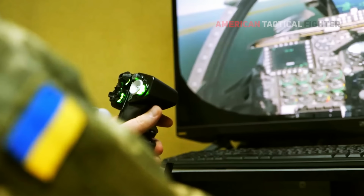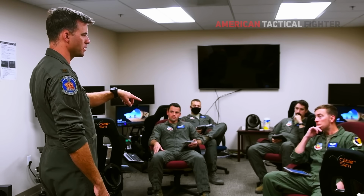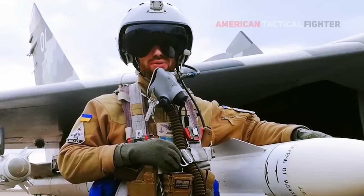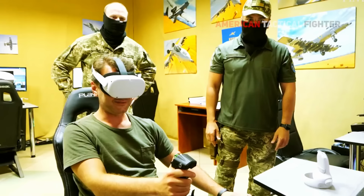Time magazine reported exclusively that veteran U.S. Air Force pilots were seen providing training to Ukrainian pilots. Ukraine was previously reported to want fast-flying fighter jets, such as the F-16 or F-15, from the U.S.